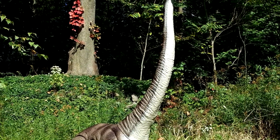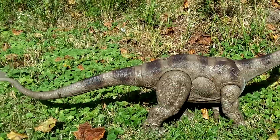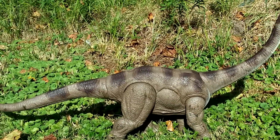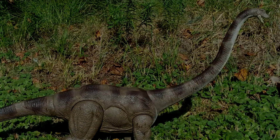The sculpt, in my opinion, looks pretty much exactly as the dinosaur did in the film, and even though I wouldn't say the paint perfectly replicates the on-screen version, it's as close, I think, as we're probably going to get in toy form. Not to mention, it is absolutely gigantic, definitely one of the largest Mattel figures to date.